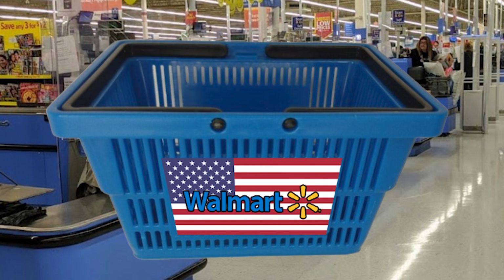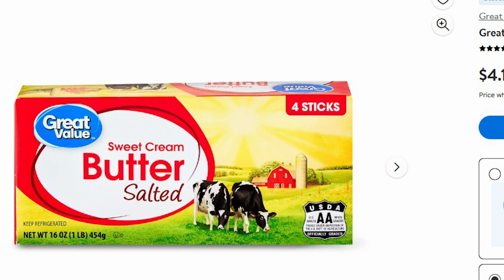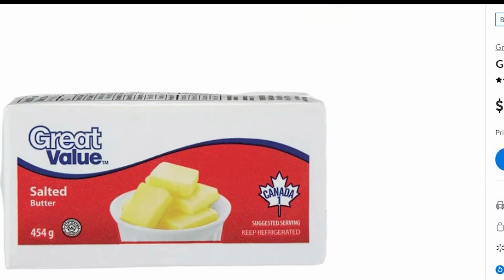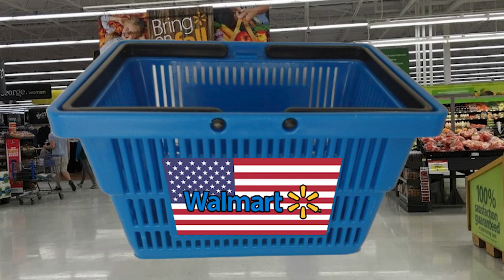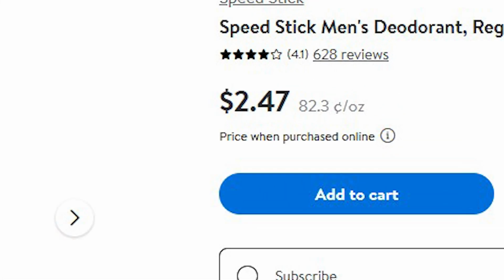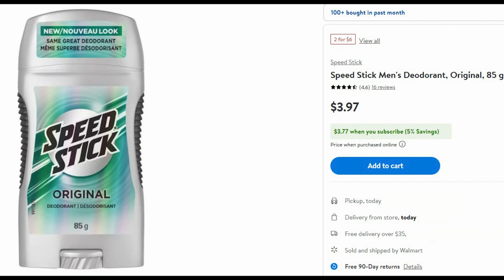Okay, let's check the price of butter. Due to a heavily regulated dairy industry, the price of butter in Canada is a slippery slope. So, for the exact same size and brand, Great Value, in the US you'll pay $4.18 for a pound. In Canada, the exact same product will cost $5.98. Okay, if one thing has got us sweating, it's the price of deodorant these days. At Walmart in the US, you'll pay $2.47 for this stick of Speed Stick, and in Canada, the exact same size goes for $3.97.